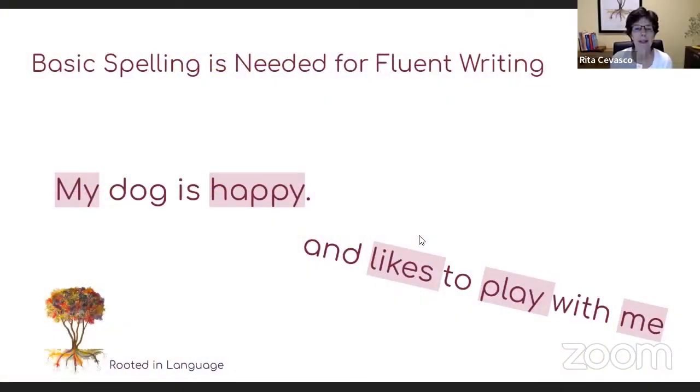If I wanted to write the sentence, my dog is happy and likes to play with me, this sentence has many high frequency words that kids learn at a young age. But we must have a basic level of spelling proficiency to read and especially write this sentence. If I get stuck on the words my or happy, these are words that a lot of our students struggle with in spelling, I will likely just add a period and stop writing my sentence. I had a bigger thought.